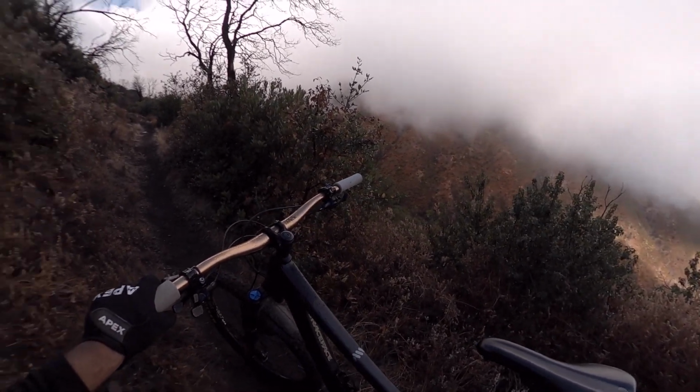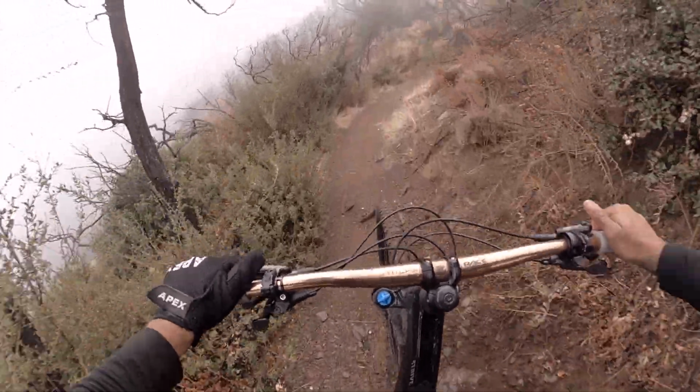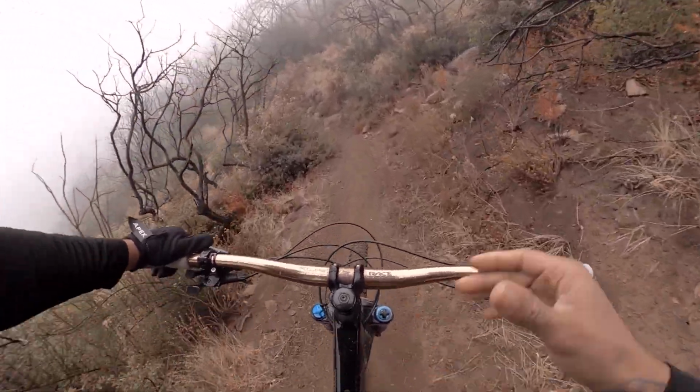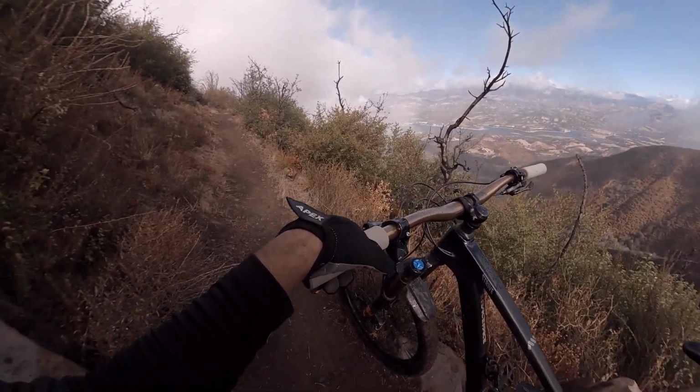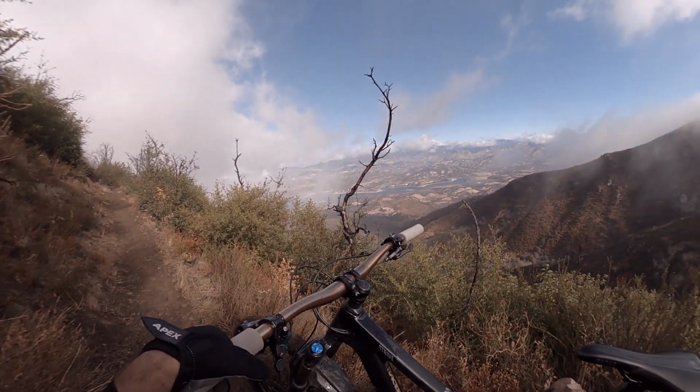It rained on us a little bit, sprinkled. Man, this is honestly a great trail. Beautiful little trail here. Here we are, guys. We're almost to the top. Maybe a little under a mile to go.